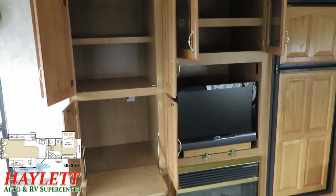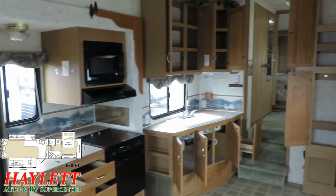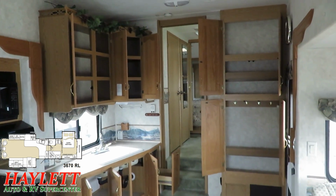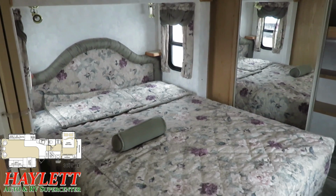So this means the whole slide is storage, the precursor to what I often refer to as the pantrytainment center. After closing everything back down, we find ourselves up in the master bedroom.